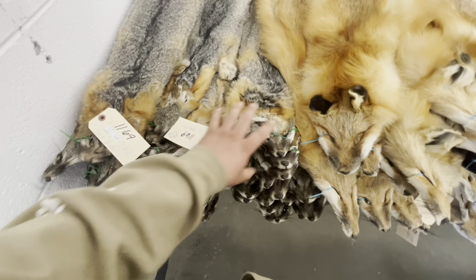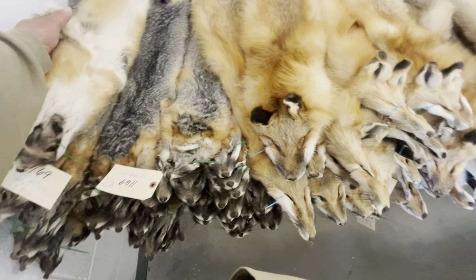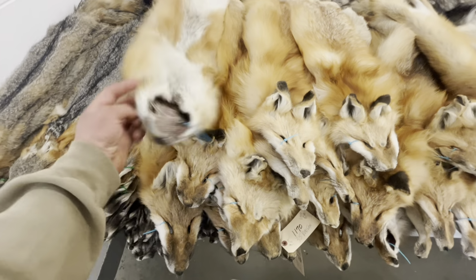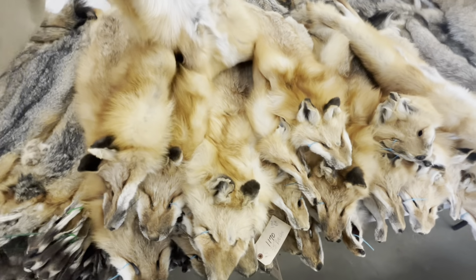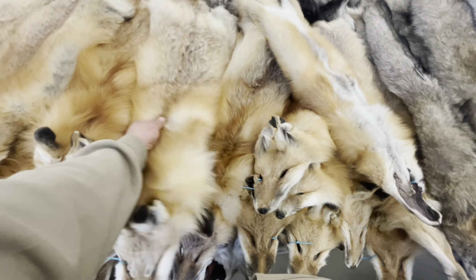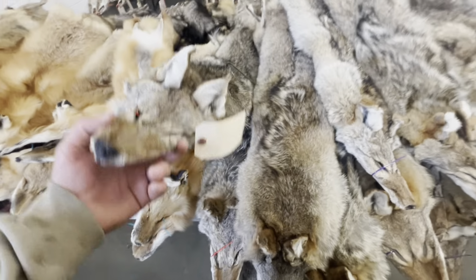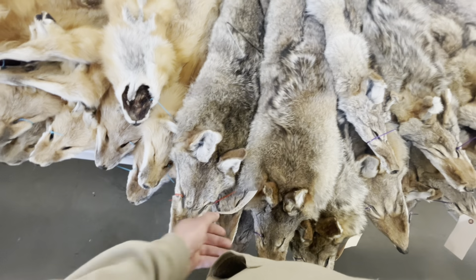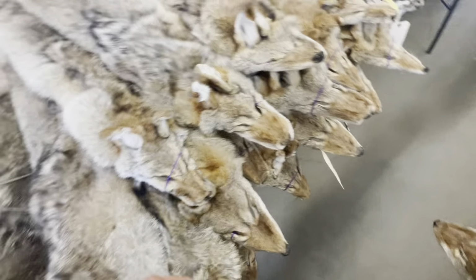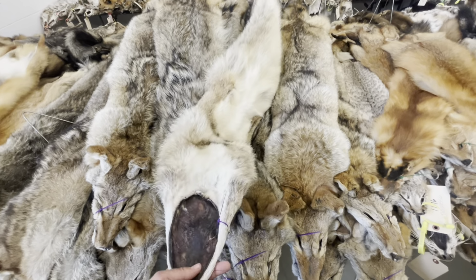Nice little big lot of reds, 81, or not reds, grays. 81 grays, man. That's a lot of little grays. Nice reds. Coyotes. A couple different lots of coyotes. There's only three in that one. 17. Good looking. Dark coyotes.